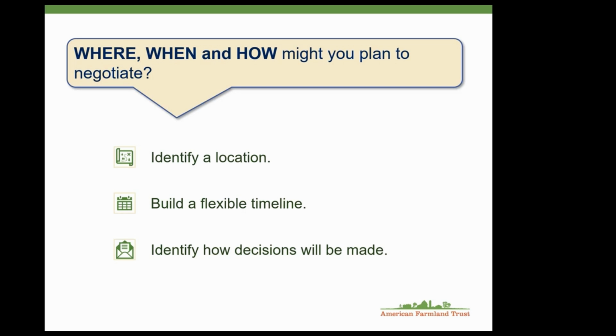Reaching agreement implies that more than one party will be involved in a decision-making process. Understanding the type of group decision-making process that will best serve your needs and that of the key audiences involved will help set clear expectations towards a win-win agreement. We'll dig into this point a bit more in the next slide.